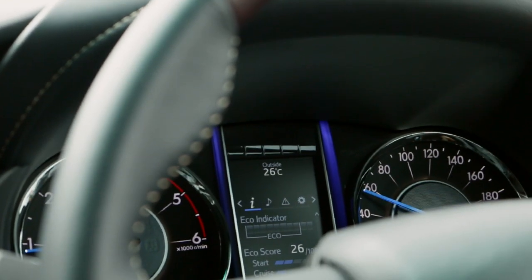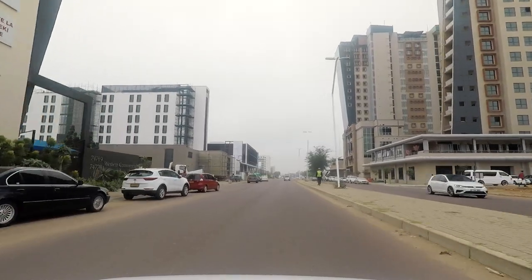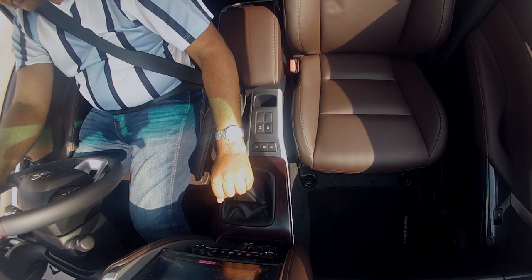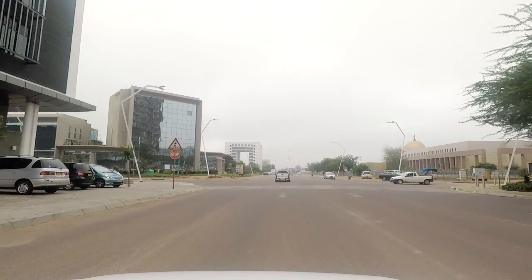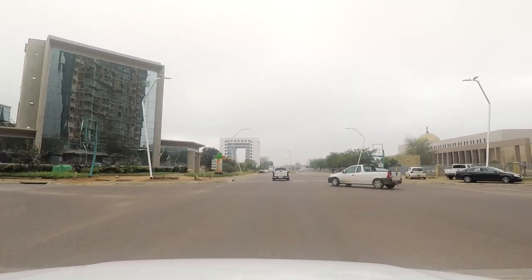And as I'm driving, it's got an eco indicator on the screen that shows me basically what is going on as far as fuel economy is concerned. So as I can see now, if I want to conserve fuel, I just have to accelerate a bit slower, shift my gears a little bit earlier, not let it go on for too long. And when you're at a traffic light, you can actually turn off the vehicle when you're stopped. If you're waiting quite a long time, that does save fuel as well.